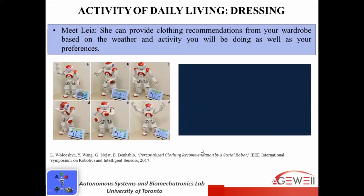With that, we've extended the activities of daily living that we're looking at. I mentioned dressing, for example, and we're using different robot platforms on purpose because we want to see if there are any differences between the types of robots we use. They all have human-like gestures. They can display facial expressions, whether it's through LEDs or the face moving physically. But we wanted to see, does that make a difference?